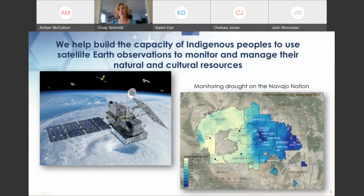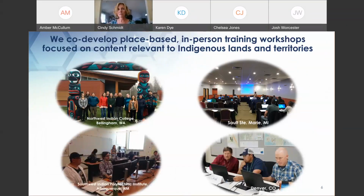So in the last 5 or 6 years, we've been helping to build the capacity of Indigenous peoples to use satellite Earth observations to monitor and manage their natural and cultural resources. And we've done that through a series of workshops. Of course, pre-COVID, they were in-person workshops. And you can see some of the locations where we've done our workshops, all the way from Bellingham, Washington, to Michigan, to Albuquerque, New Mexico, and so forth.